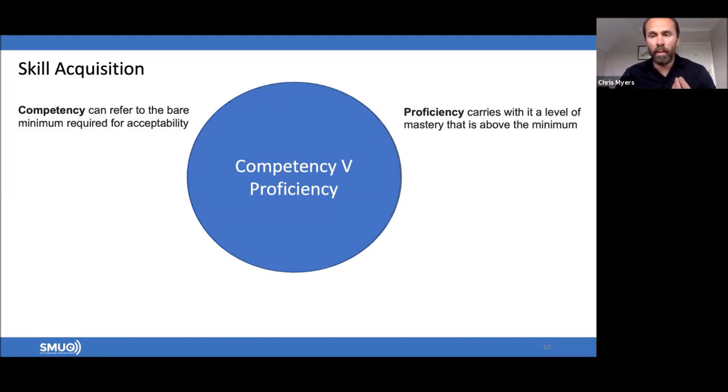Proficiency is what we're all after. We want to be able to do an ultrasound guided injection of whatever joint, even if you haven't done that specific joint before, because you can take the skills you learn in your competency-based training and you can transfer that into whatever injection you want to do. And that's when you're proficient. And we're after proficiency.